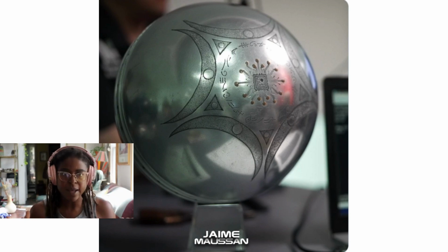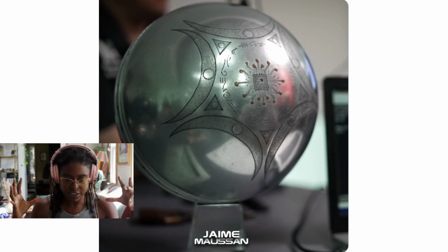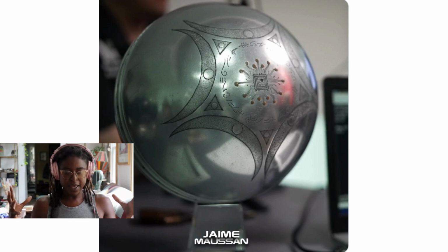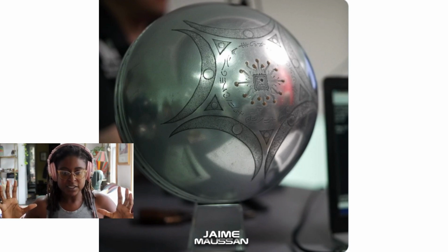So I'm just going to describe this for the people on the podcast. It's not giant. It's about the size of a basketball sphere. Okay. It is one unit.